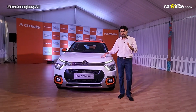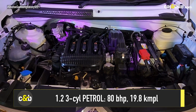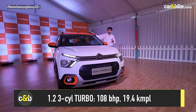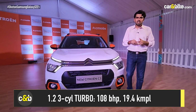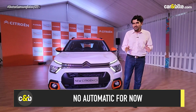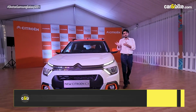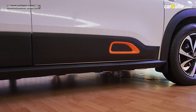2 engine options, both petrol, both 3-cylinder. So essentially same block, but one which is turbocharged. The output, 80 bhp on the naturally aspirated and 108 bhp on the one that gets the turbo. No automatic at this point, but you get a 6-speed manual on the turbo, 5-speed on the naturally aspirated. Ground clearance, it's a huge USP according to the company.